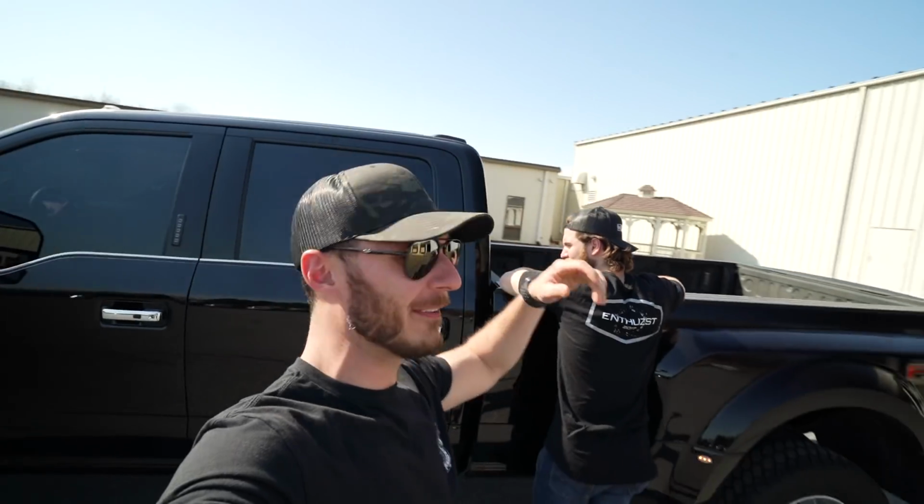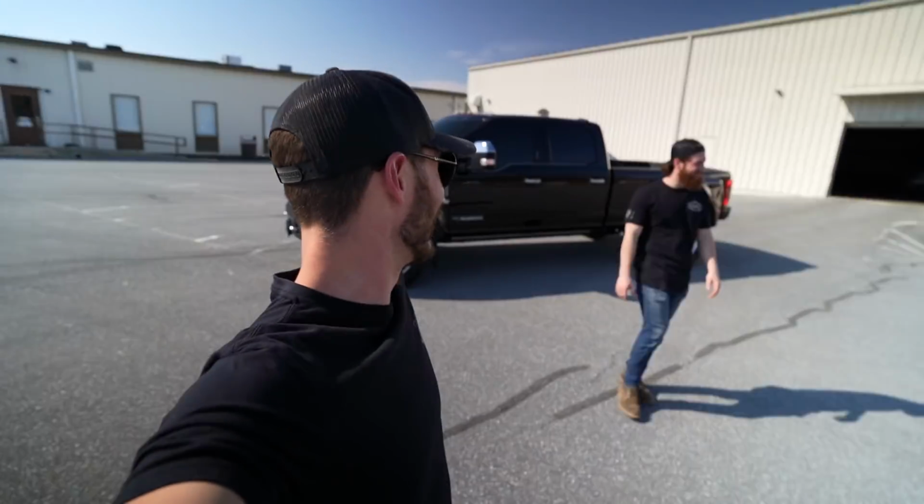Possesses your F450, what is the logical thing to do? Get another one! Go out and grab yourself another one. So ladies and gentlemen, this is the new ride that we are gonna have here on the channel, and it is going to be arguably one of the sickest truck builds we've ever done. We are bringing the wrap style back for this 2020 F450.